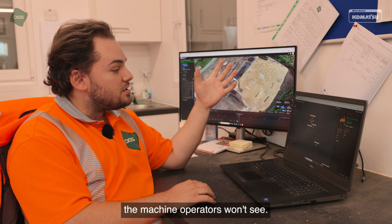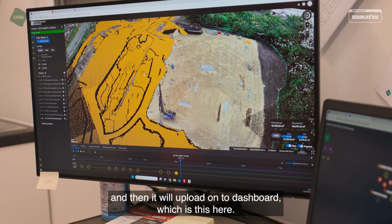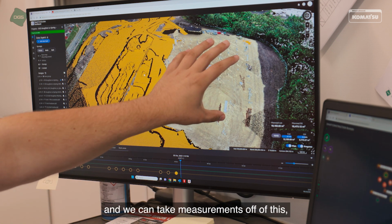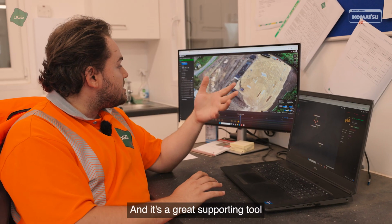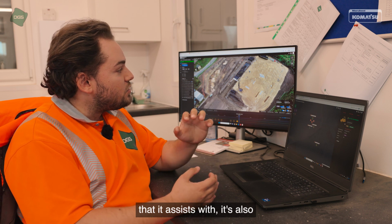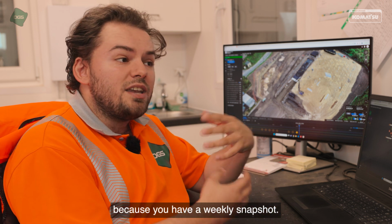Dashboard is the survey side of things. So this is the things that the machine operators won't see. A weekly drone survey will be done and then it will upload onto Dashboard, which is this here, and we'll be able to see from that the levels site-wide, and we can take measurements off of this, we can compare it to final designs, we can compare it to previous drone surveys. It's a great supporting tool because it's not just the surveying side of things that it assists with, it's also tracking what work's being done, how quickly it's being done, but also a record of proof because you have a weekly snapshot.